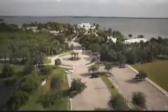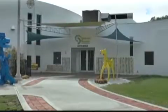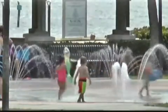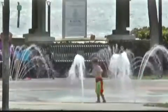Indian Riverside Park is a 63-acre park. It is the largest regional park that we have in the area. We're home to the U.S. Sailing Center and the Children's Museum of the Treasure Coast. We have our children's interactive spray ground, which is one of our most popular features. I mean, you come there, you press a button, and the kids are playing in the water.